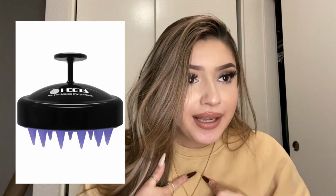Now, I use it because it exfoliates basically my scalp, and it takes away my dandruff. So that's a big thing. I've noticed a big difference in my dandruff when I started to use that. Highly recommend if you have dandruff, highly.